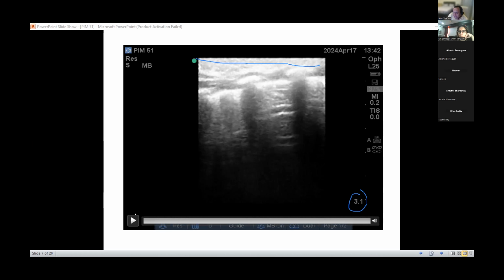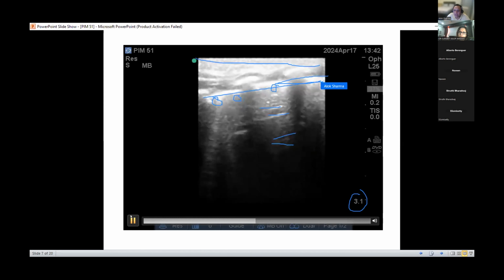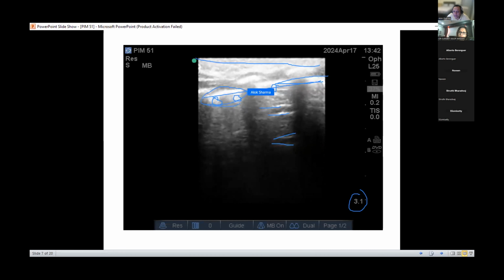Because your gain settings are high, your pleura appears quite bright. You do have aerated lung with bright A lines. The real question is, are those areas of subpleural consolidation actually comet tails, or are they subpleural consolidations? When you have very high gain settings, it can make it confusing. It has A lines alternating with B lines, so there's an element of double lung point. I'm not convinced I can really see subpleural consolidations in some areas, so that uniform appearance I would expect with RDS, I don't have.